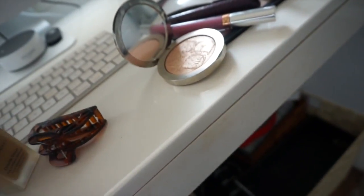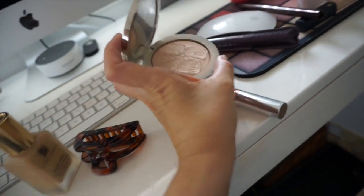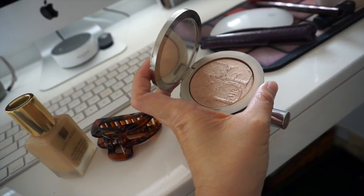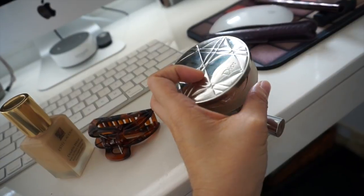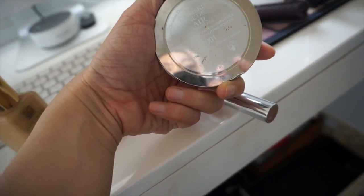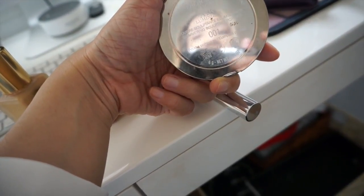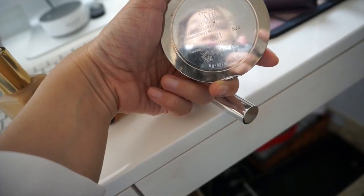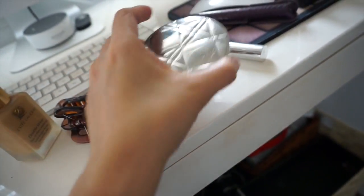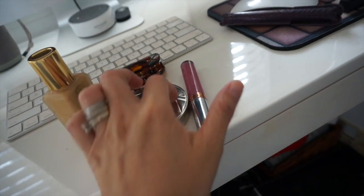For a little bit of sheen on my cheekbones, because mama gotta look glamorous sometimes, this is my favorite highlighter out of all the highlighters that I've tried. This is from the Dior collection, Dior Skin Nude Air Finish Luminizer, in the shade 001. It's just a shimmery sculpting powder, nothing too dramatic. So if you want something that is office friendly, I can attest to this.